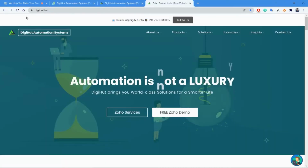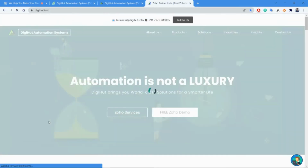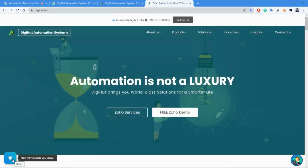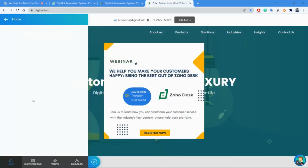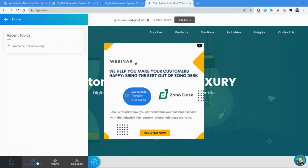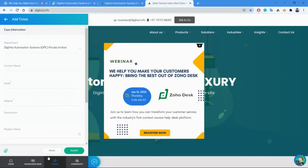I'm just showing you with a web application here. I have configured it on my website. As you can see on the right side, there is an ASAP window. If I click on this, this is the look and feel of this window. I can go to the home, I can go to the knowledge base. If I want to create any ticket, I can go to the add ticket option.